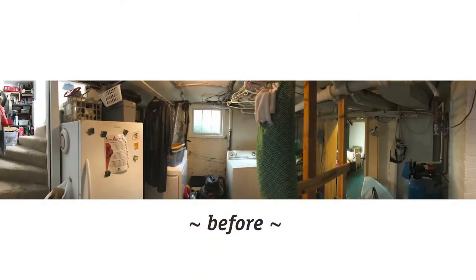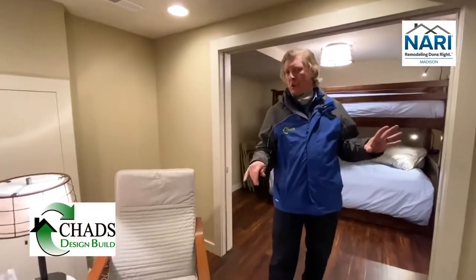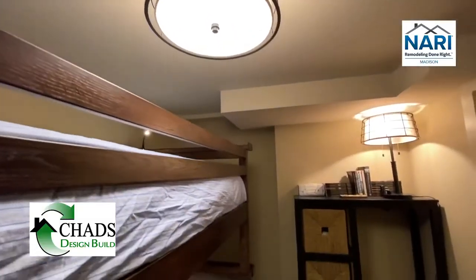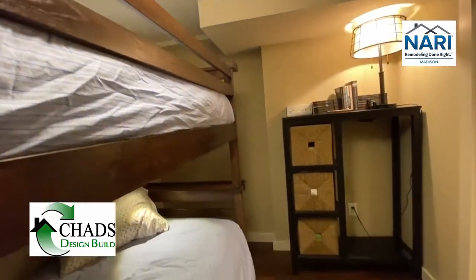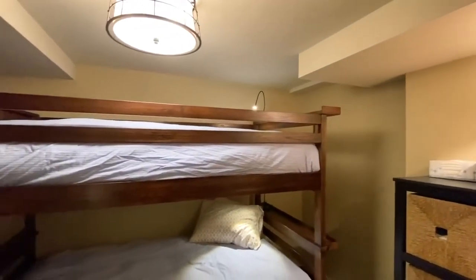Okay, so now we're down in the lower level, which was actually our first project completed in this home back in 2018. This was an unfinished basement. It had less headroom than it currently has, and it was a very wet lower level. So we did a lot of things to completely transform it. It is now a very comfortable living space, kind of a retreat.